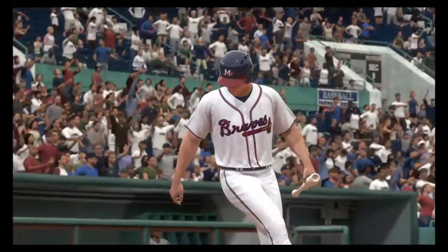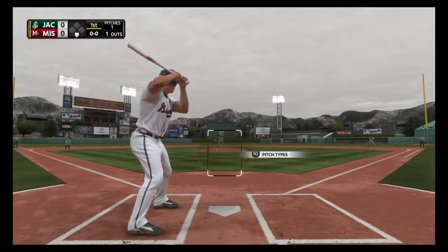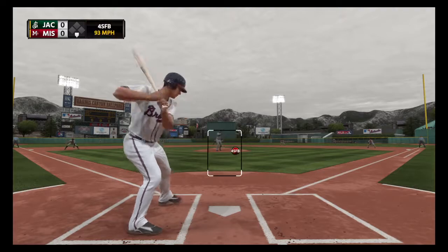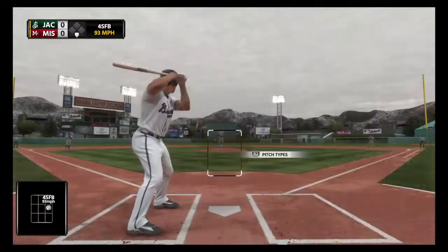Stepping in, number 16. He appeared as a pinch hitter in yesterday's contest. Number 16. First pitch on its way. Takes a look at one catching the outside corner.